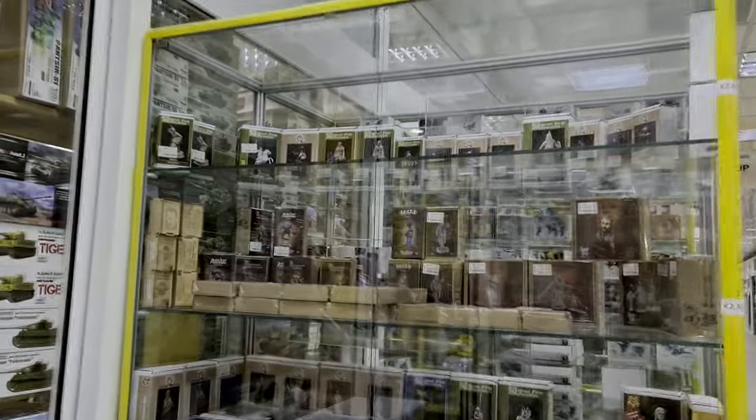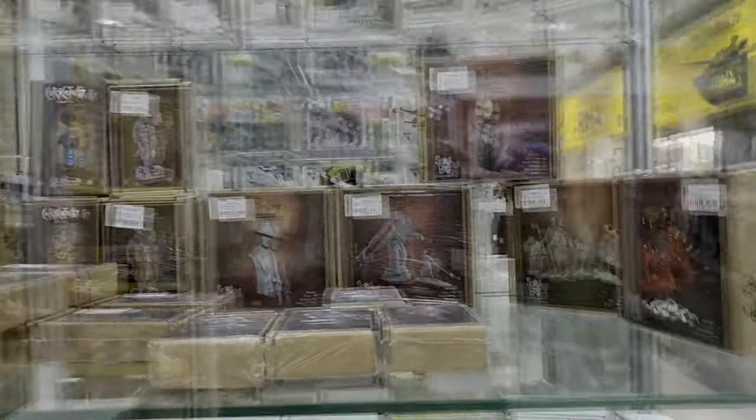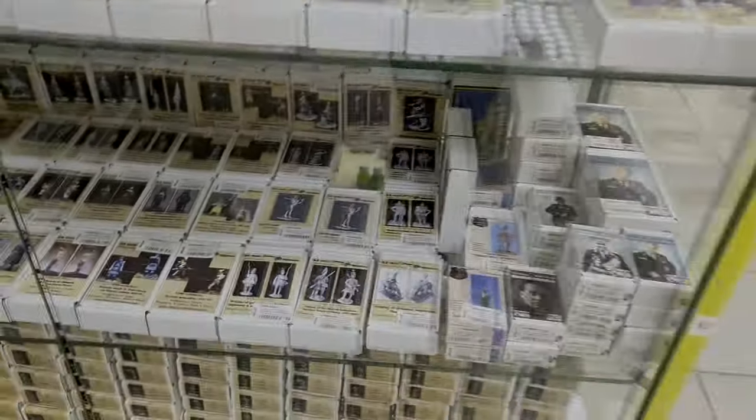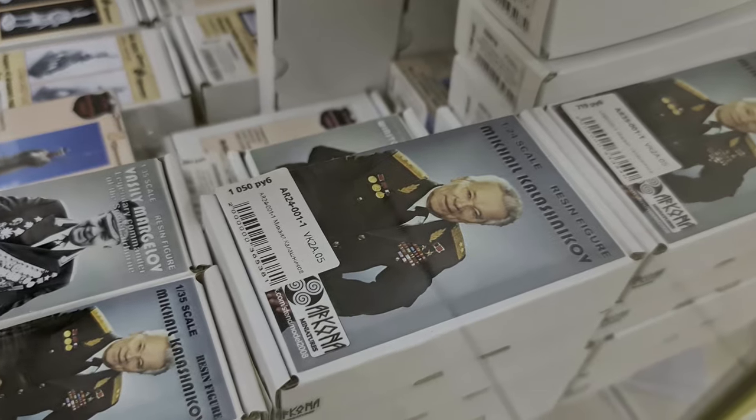Okay, when we come outside here, you're going to see display cases, and there's lots and lots of resin figures, fantasy, medieval stuff, even a Mikhail Kalashnikov resin figure, 1/24. How cool is that?